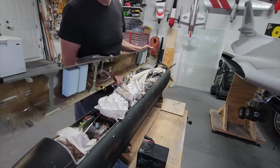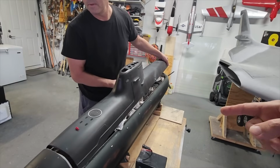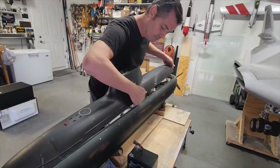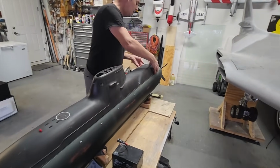Well, that's gorgeous. I'm super excited about this thing. And the thing I love about the Collins class and the 212, despite the fact it's a big boat, I'm assuming it actually turns pretty well. Like the smaller ones I've built were really good performers.